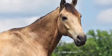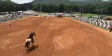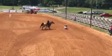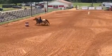Horses like this are much easier to sell than a top 1D horse. Biscuit is a gorgeous 9-year-old buckskin gelding. He is absolutely the sweetest guy. He runs the barrels and the poles, and he knows all the play day events.